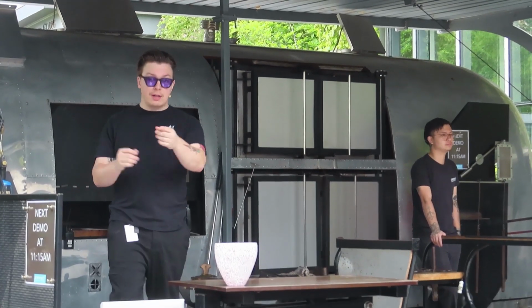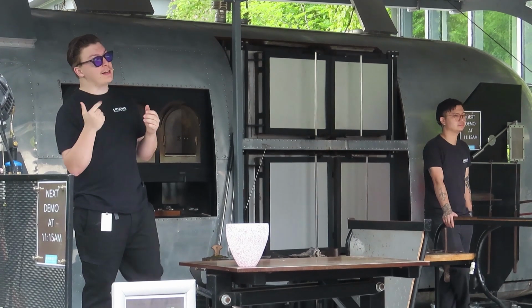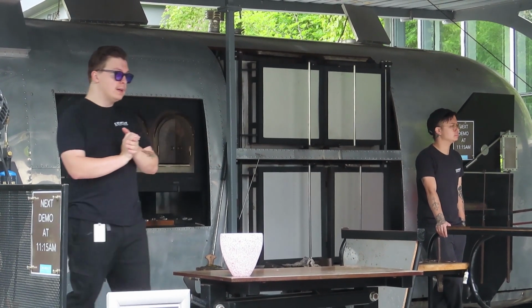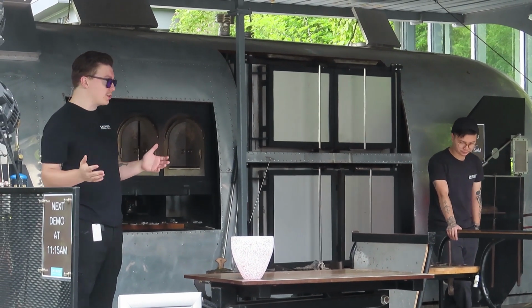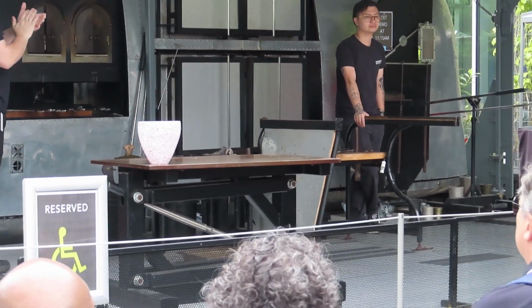We have a rope in the front up here, that's our safety line. That is for your safety. Finally, if you see any glass or any tools that fall from the stage, please do not touch them. They are likely hot or sharp or both. It's never happened in the 8 years we've been doing demos in this 1967 Airstream. We're not expecting it to happen today. But if it does happen, please don't worry about it. We will take care of it ourselves. Right now we are safe.